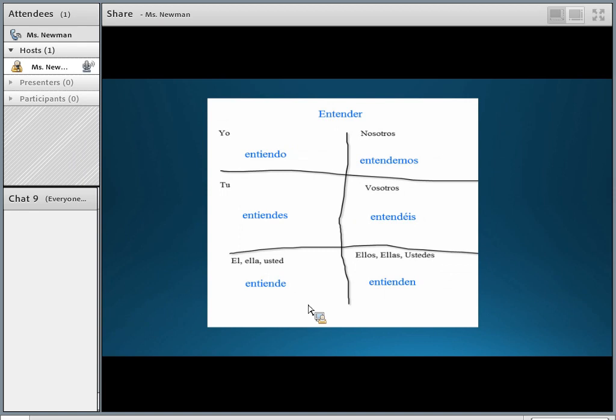Entender. This is one of the best verbs to know. Definitely memorize this one. Entender, to understand. That's also a fun one to say. So notice that second E becomes the IE in that same place there. All right. Entiendo, entiendes, entiende, entendemos, entendéis, entienden.